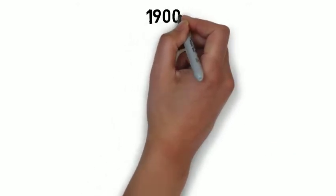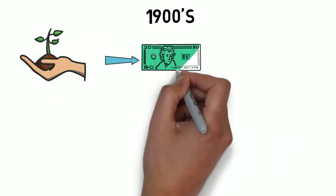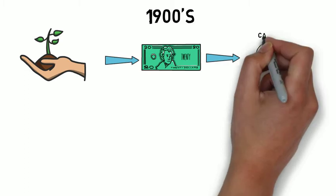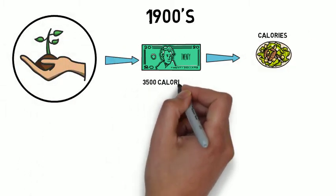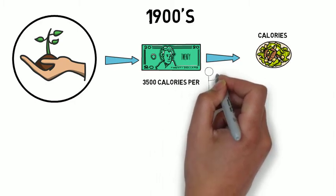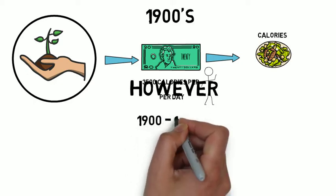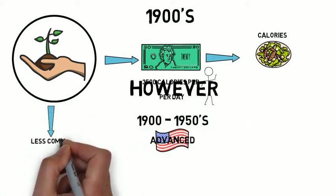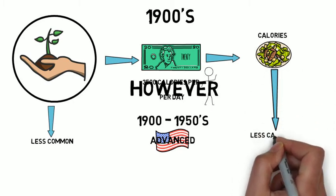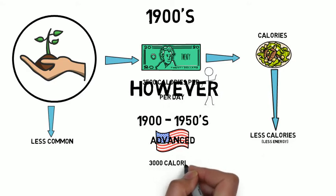At the start of the 1900s, most people were regularly doing hard manual labor every day to make money and buy food for themselves. And as a result, they ate a lot of calories so that they had enough energy to do all that work. During this time, they were eating around 3,500 calories per person per day, and this was fine. However, between 1900 and the 1950s, the US became more advanced and manual labor became less common. As a result, the number of calories people ate went down. They needed less energy. So now, every person was eating around 3,000 calories every day, which was also fine.